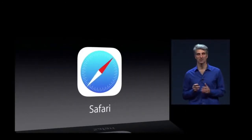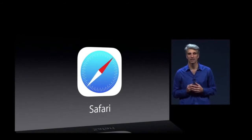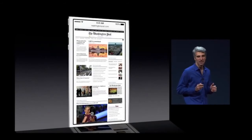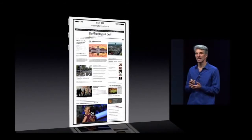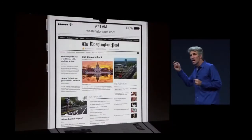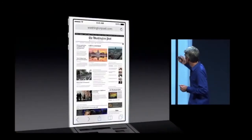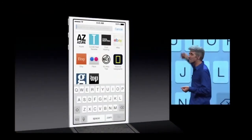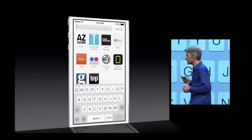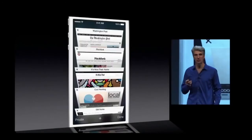Next, let's talk about Safari. Safari is the most popular mobile browser in the world. And in iOS 7, we're making it even better. It has a great new full screen look, so you can really focus on your content. If you pull down or tap at the top, you can now get a smart search field. From that search field, you can get one tap access to all of your favorites, as well as do search and access URLs. And it's a great new interface for your tabs.